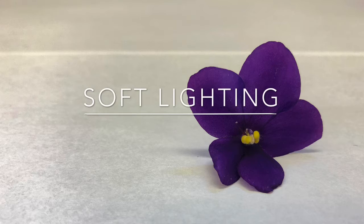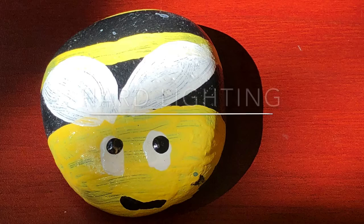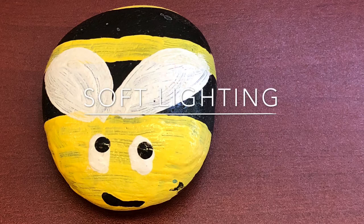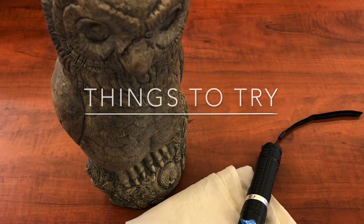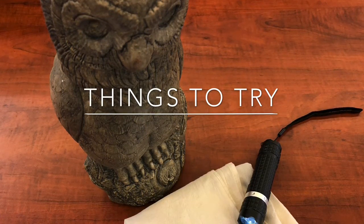Softer light has gentler, more gradual shadows, and you would get this from some cloud cover, or anything else that diffuses or spreads out the light. So if you want to play around with this, find a flashlight, some white fabric, I'm using a t-shirt here, and a subject, like a toy or a figurine.